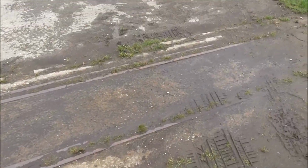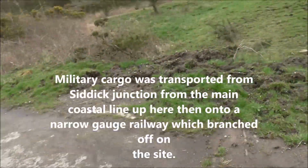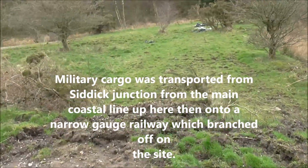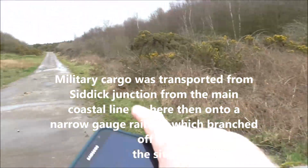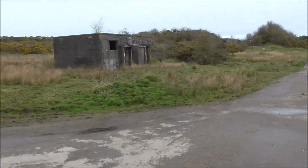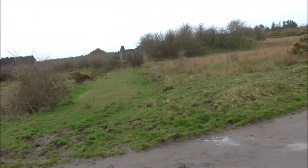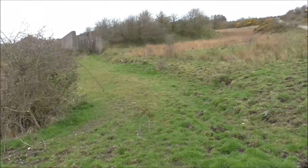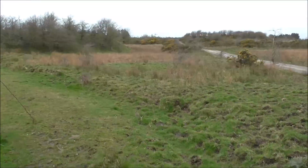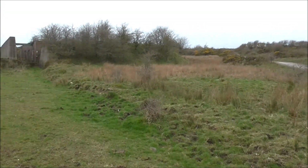As I said, there was a narrow gauge track here. It must have gone over there, through in that direction, and split over there into these huts here. Shall we go and have a look over here first, out of curiosity? Back in that direction, there are some more buildings as well.